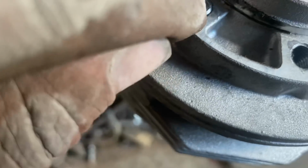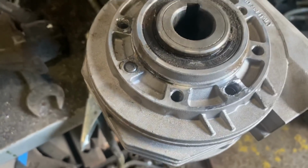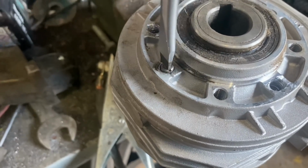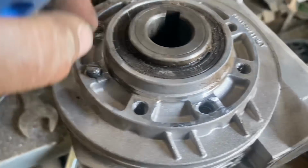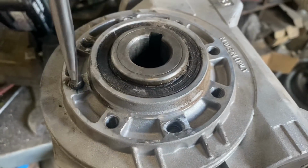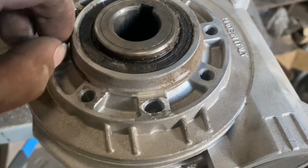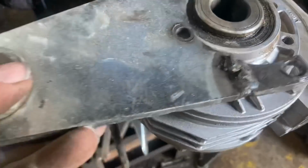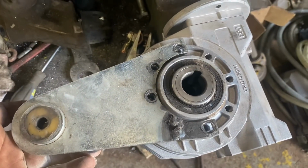This stud snapped, so I'm going to cut a little line in it with a whizzer. Put a screwdriver in and wind it out. Hopefully, there we go, that'll wind out now. Put some new bolts in it. And then I can get it back together. That bolt's on there like that, you see. Holds the motor in place.